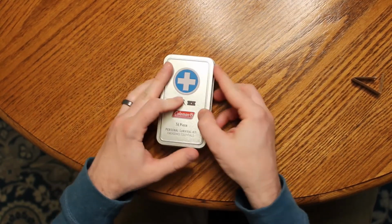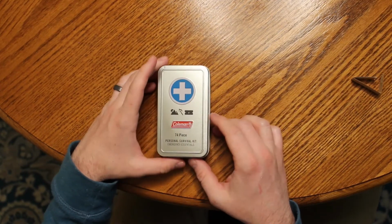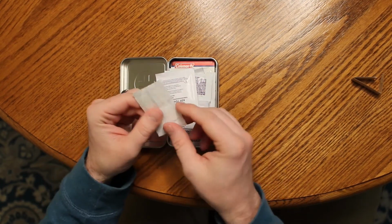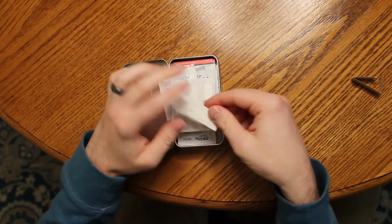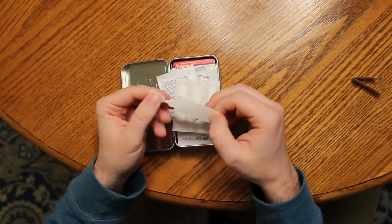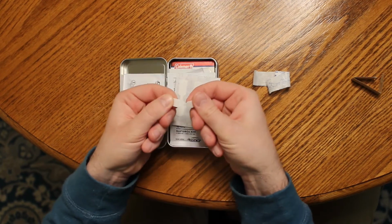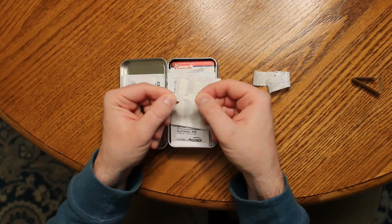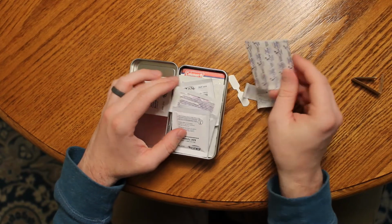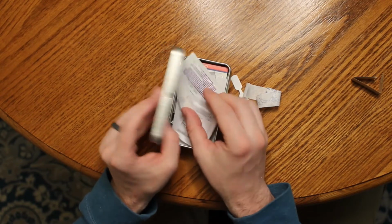So that was it for the unboxing and review of the Personal Survival Kit 74 piece. 74 piece. Wow, let me count those pieces. Oh, I didn't see these little bandages the first time I was in there. Let's check these out. I can see them through the packaging again. Little butterfly bandages, more of those for holding together a deeper gash or something. Still a lot of really small bandages here. I'll take their word for it that there's 74 pieces in here.